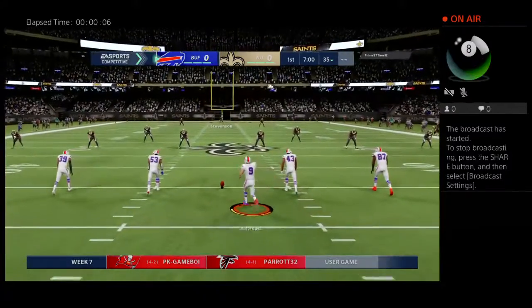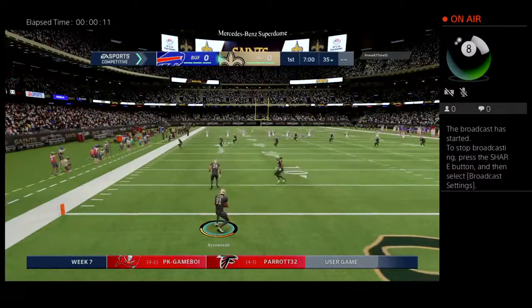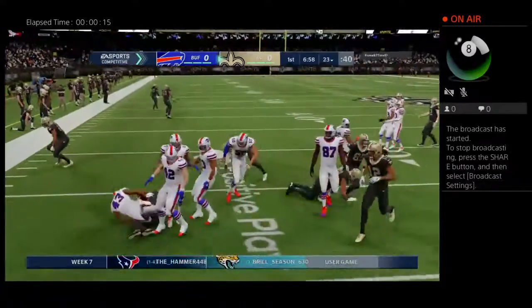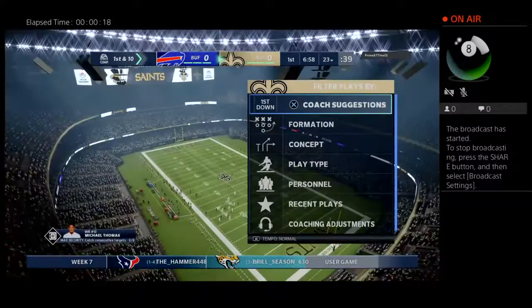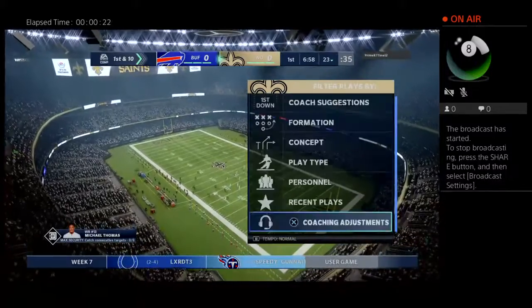Matchup between the Buffalo Bills and the New Orleans Saints. That'll be taken about a yard deep, and ultimately he cannot get this out to the 25-yard line as he's dropped at the 23. 23-yard line.